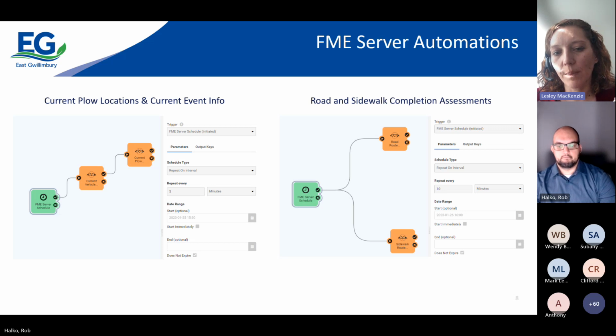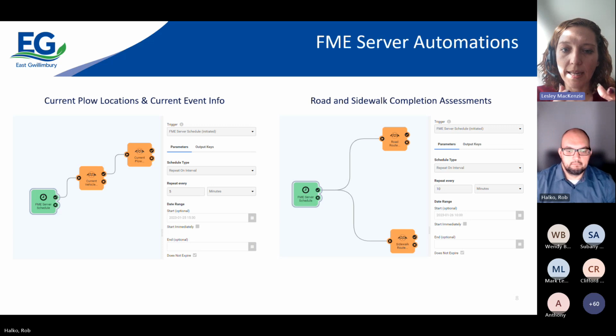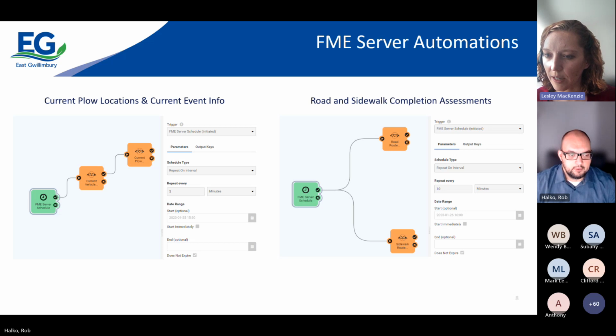So we worked with Rob's team on both, both the data part and how we're going to automate it. Is there anything you want to add to the processes, Rob?